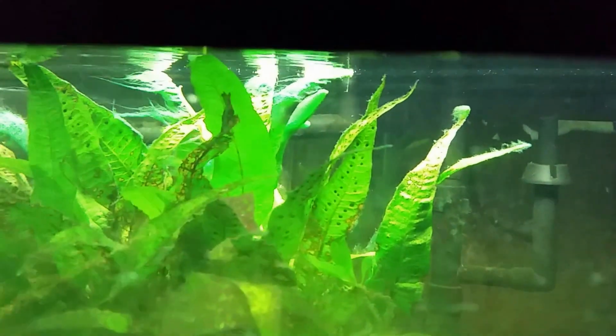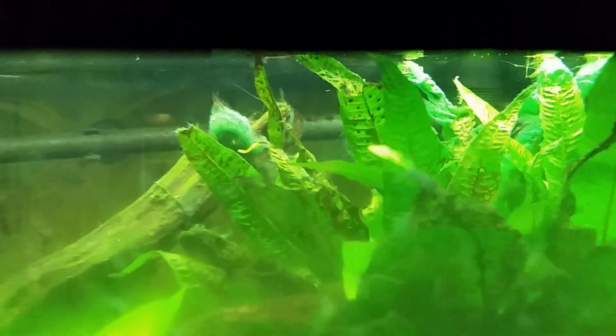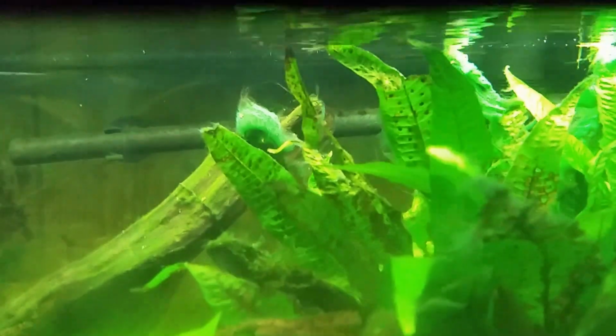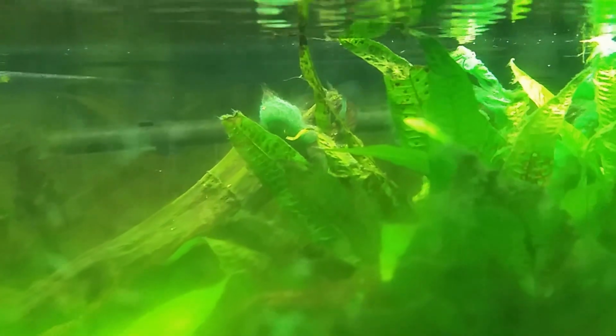Let's see if we can see past all that. You can see all the green stringy strands flowing in the current back there off the tips of my Java fern. It looks like one of those old little trolls that you used to put on the top of pencils back in the day, sticking up in the back with their green hair. This is all a combination of green cyanobacteria and maidenhair green algae.